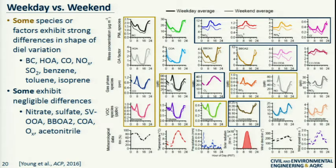A couple more things that we were able to tease out from all of this: we were there for long enough and the data were consistent enough that we were able to make reasonable comparisons between weekday and weekend behavior. And we often think that there might be differences between what's emitted on a weekend versus a weekday, largely driven by cars or trucks. There are a lot fewer trucks on the road on the weekend than there are on the weekdays.